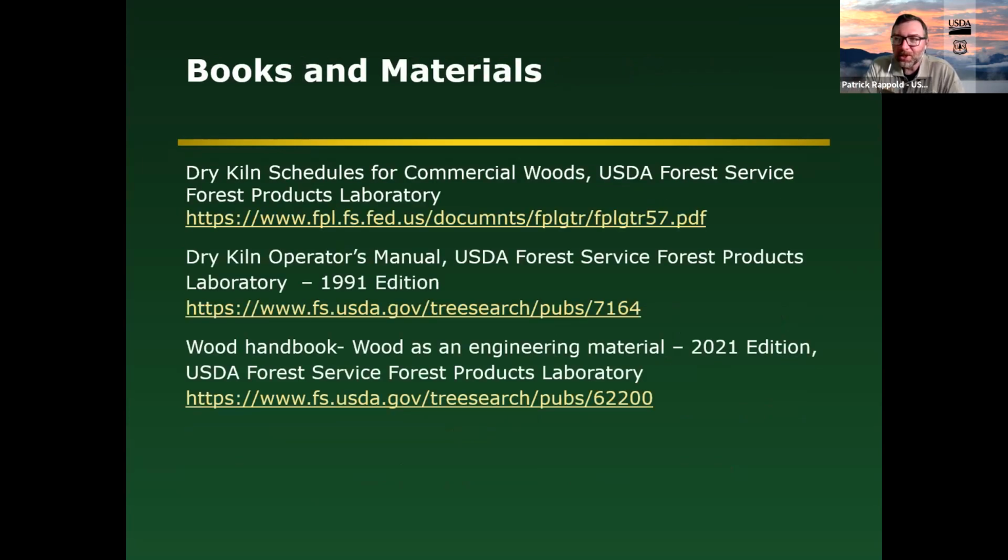Books for this week: definitely the Dry Kiln Operator's Manual is still the go-to reference. I'm going to add the dry kiln schedules for commercial woods, and there is a PDF version of that available. I'm going to reference that a lot this week. Between the Dry Kiln Operator's Manual and the dry kiln schedules for commercial woods, there are a lot of published dry kiln schedules in there, and that's what I'm going to be particularly referencing. You can download those now or later.